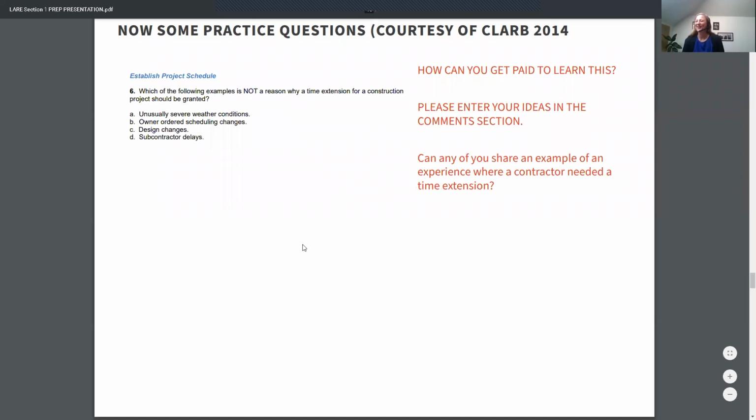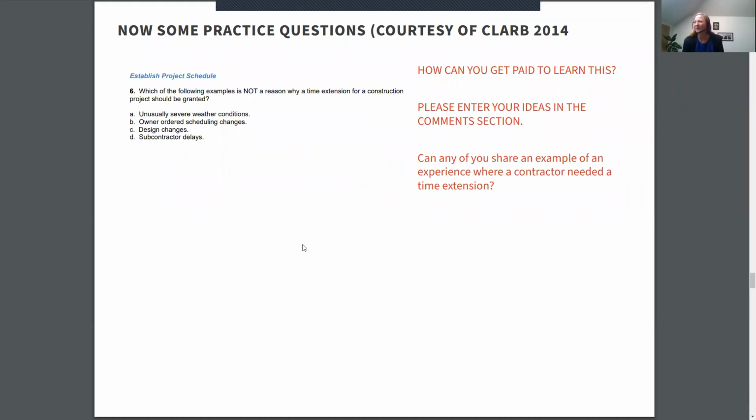Okay. Question 6. Which of the following examples is not a reason why a time extension for a construction project should be granted? So this is actually pretty similar to question 1, really talking about what the contract says around compensation or extension. So maybe that's the clue here. We're talking about time extension, not compensation. Which of the following is not a reason why a time extension should be granted? Unusually severe weather conditions, owner-ordered scheduling changes, design changes, subcontractor delays.